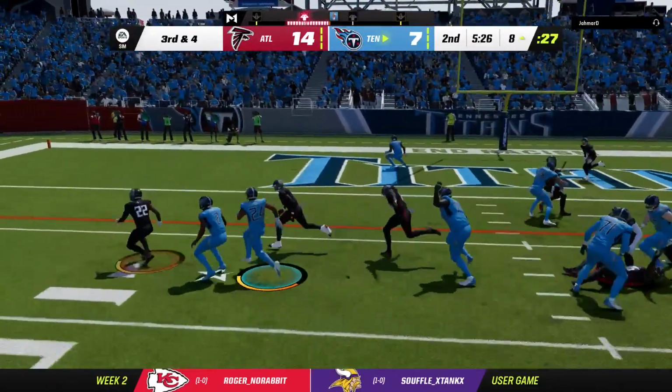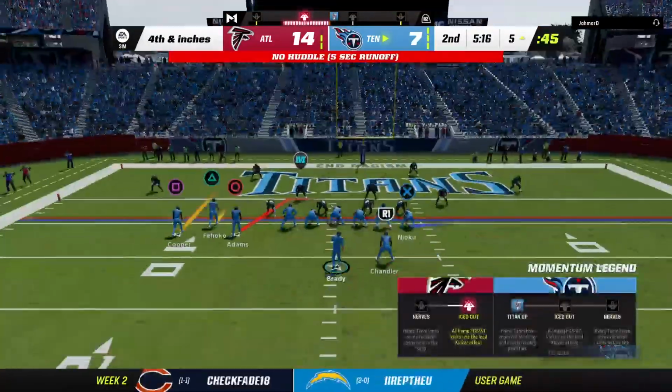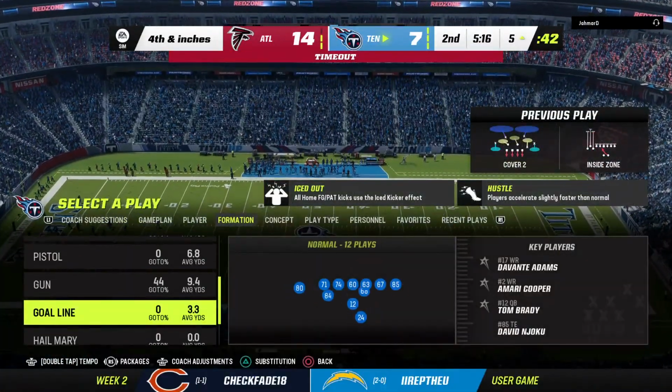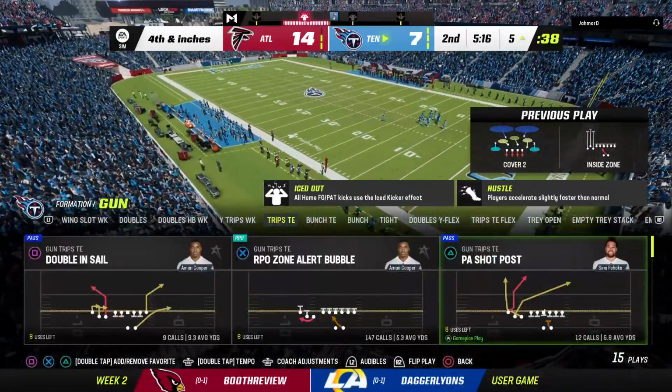Here's Chandler. And a pretty nice tackle there, ranging up from his free safety spot as he'll stop him about a yard short. Now the Falcons going to use one of their timeouts. They'll have 2 remaining as we step aside here in this second quarter.